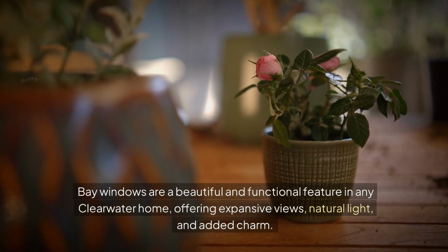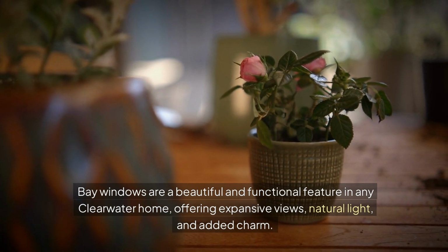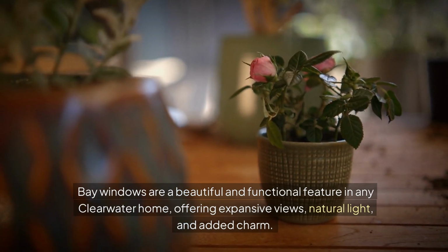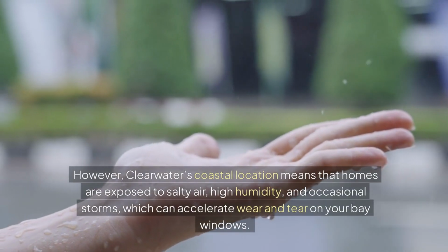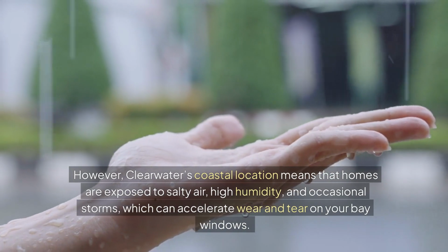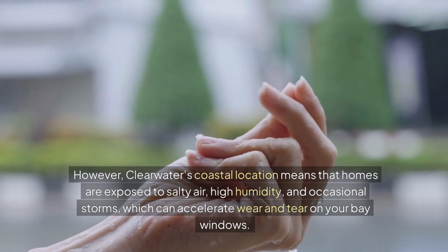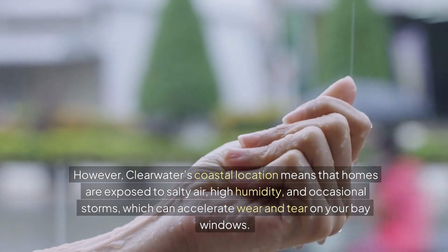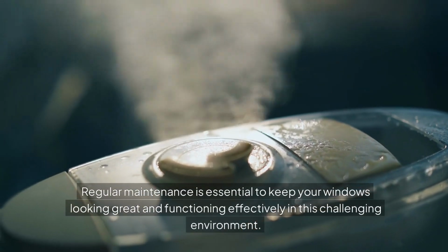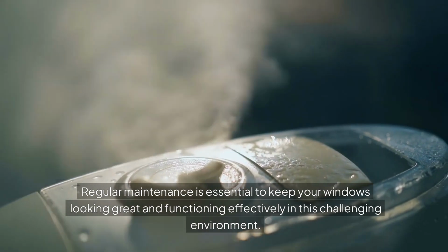Bay windows are a beautiful and functional feature in any Clearwater home, offering expansive views, natural light, and added charm. However, Clearwater's coastal location means that homes are exposed to salty air, high humidity, and occasional storms, which can accelerate wear and tear on your bay windows. Regular maintenance is essential to keep your windows looking great and functioning effectively in this challenging environment.